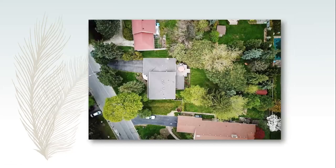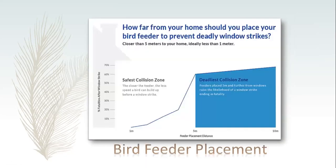With our homes, it's no surprise. A lot of these older homes have mature landscapes around them. These are the very landscapes that birds will gravitate to. Part of the problem is not just the windows themselves, but it's what attractants we provide for these birds.